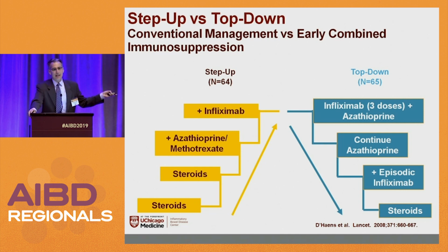They didn't give maintenance infliximab because this was done in Europe, and they were cheap. They didn't want to spend any money on this, so the only time they got infliximab again is if they got episodic infliximab, and then only at the end of this, steroids. In this group, the first year, not one of their patients ended up on steroids. Not one of their patients ended up on steroids.